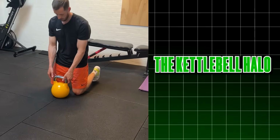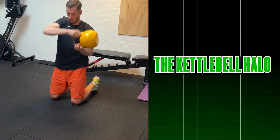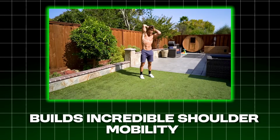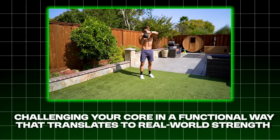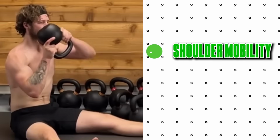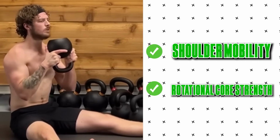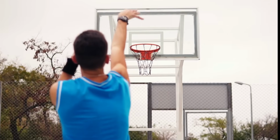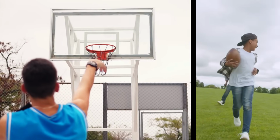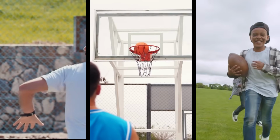The Kettlebell Halo. This exercise is far more useful than it may at first appear. It's a movement that builds incredible shoulder mobility while challenging your core in a functional way that translates to real-world strength. The Kettlebell Halo builds the kind of shoulder mobility and rotational core strength that keeps you moving like an athlete. This is the strength that helps you reach overhead without pain, throw a perfect spiral at the family football game, or turn your body powerfully during sports.